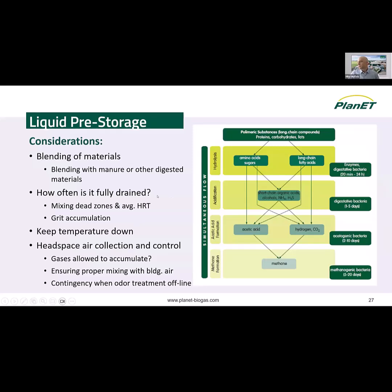So in terms of the liquid storage considerations, I want to take a step back and first consider the digestion process again, right? We put organic materials in a tank. We don't want them to digest in the pre-storage. These ones weren't connected to the biogas collection system, but they are going to degrade whether we want them to or not. If you think about a digestion process, the first step is hydrolysis, and then we get into acidification and acetogenesis, and we're generating gases like H2S and hydrogen, potentially in a matter of days. So what we want to try to do when we're thinking about how we design, but also operate, these pre-storage tanks, is slow down that biological degradation as much as possible.